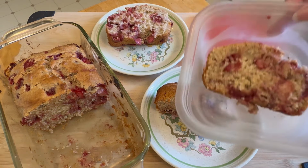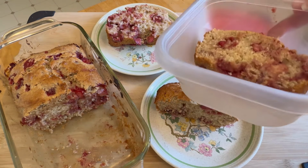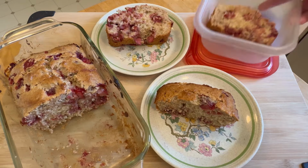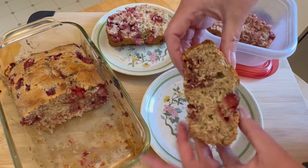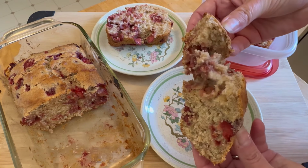And I did a meal prep in case you wanted to save it, take it to work. I think it would reheat beautifully. I didn't put any butter on it. I'm just gonna give it a try, but you could definitely. My butter is so precious.